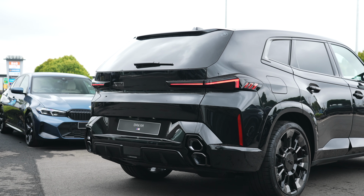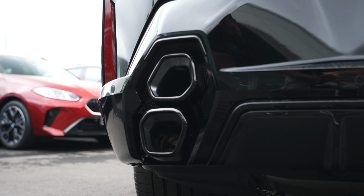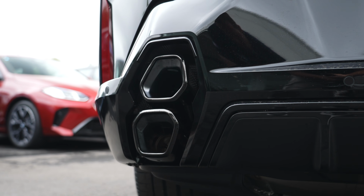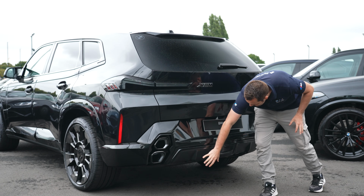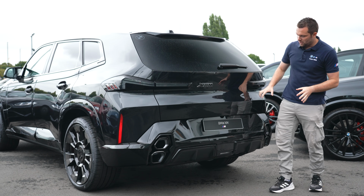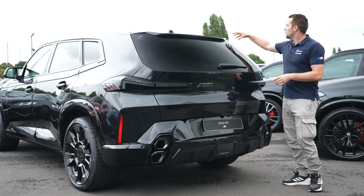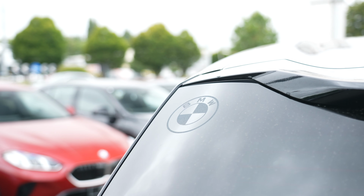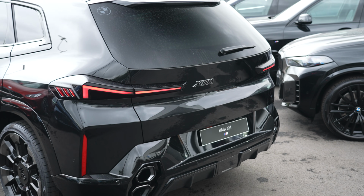Firstly, the first thing you notice are these incredible vertical quad exhaust pipes on here, both sides, which is almost a bit of a nod to BMW M products. Then we've got this large, big diffuser on here, and then you'll notice there is no roundel in the middle here. Instead, they are up here on the corners of this enormous glass windshield, which is almost pillarless, frameless.